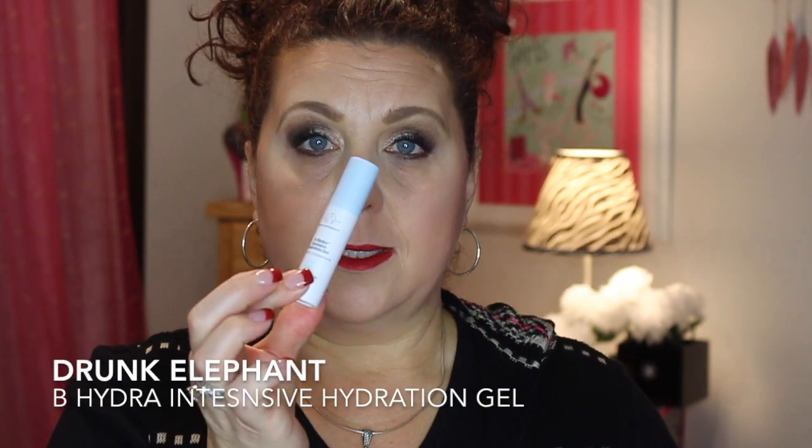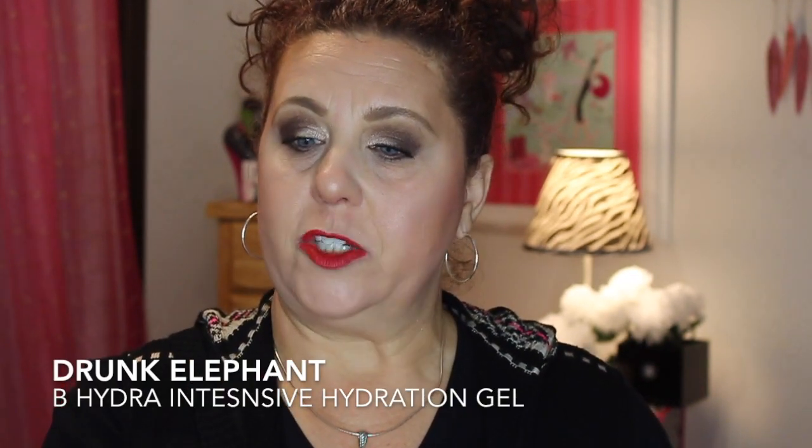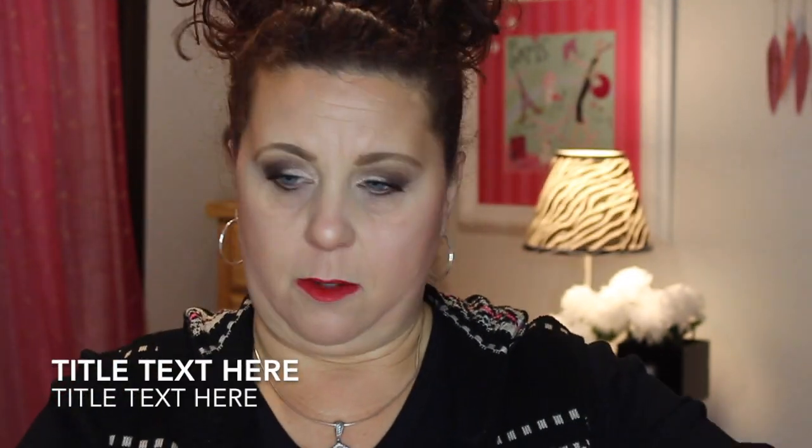And then it came with a little sample of the Be Hydra Intensive Hydration Gel, a soap, which is the Juju Bar, and it's a cleansing exfoliating soap. I've been wanting to try that. And then also a La Retro Whipped Cream, a little sample of that. So that was the first kit that I got.